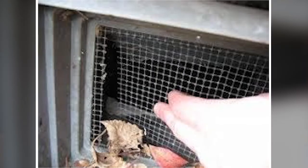And of course, it goes without saying that we don't want all the little critters to get into the home through that space. Definitely don't want the critters. All right, let's take a look at the next one.